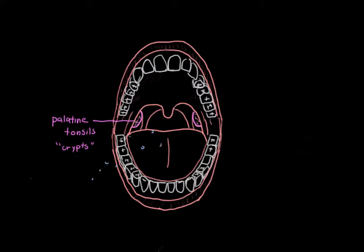So for example, if somebody sneezes, little droplets with virus or bacteria may be able to get into the mouth, or they may enter through contact if a patient touches something infected and touches their mouth. But once these tonsils have trapped this bacteria or virus, the immune system is called to action. These tonsils carry different immune cells that are used to fight off infection. So they're very important in acquiring immunity from these infections.